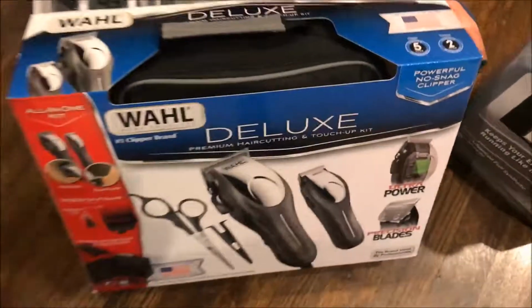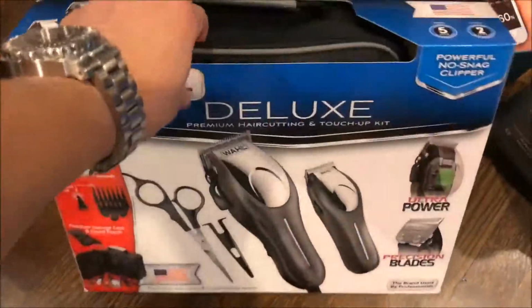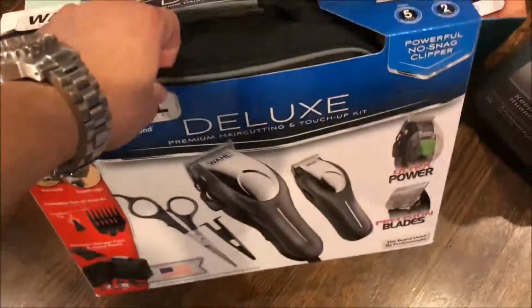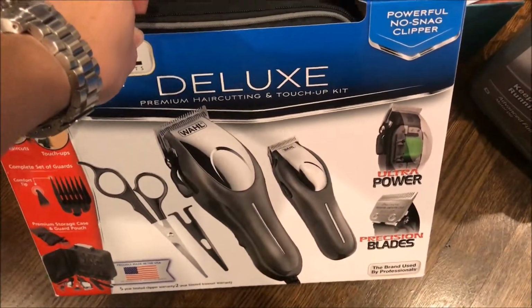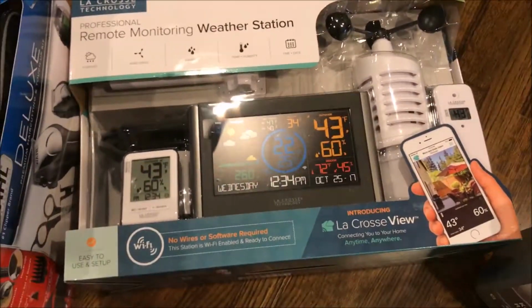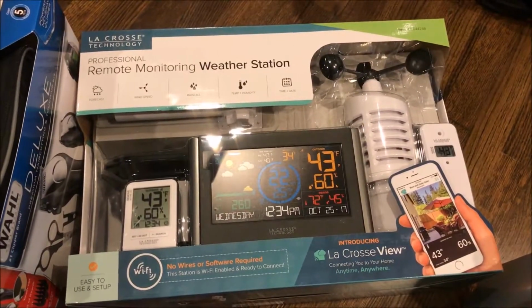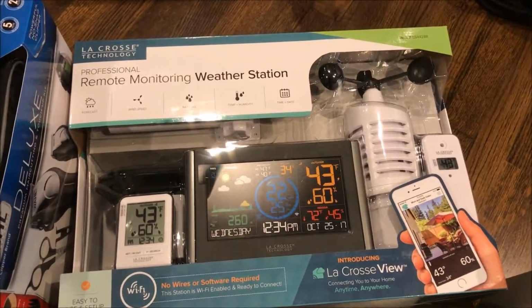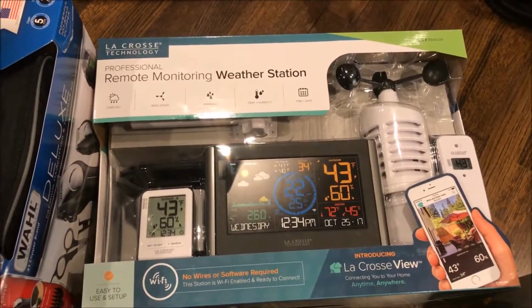So that's pretty nice. When I was at Costco, I got this shaver, which is pretty nice. It's actually a full haircut set. I really don't need it, but the price is so good, so I figured I'd grab that. And then I got this weather station here, which is just nice, you know, to monitor weather trends, since I do like to do a little bit of urban farming. It is really nice to have that, to be able to monitor different weather conditions and know how that affects the crops and such.